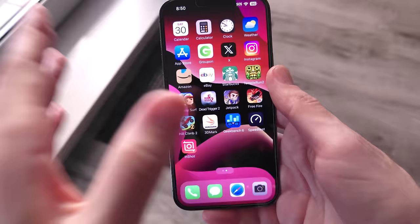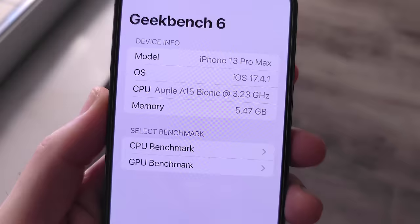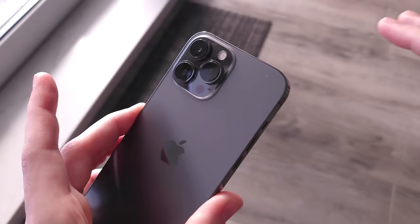And one of the saving graces of the 13 Pro Max, even versus the base 13, which is also a very popular phone, is the 6 gigs of RAM. It really saved this phone. And when I say saved this phone, I mean saved it from getting slower faster than a base 13, which is actually slower than this right now.